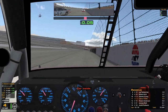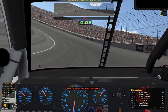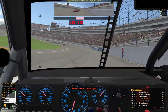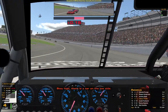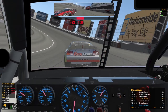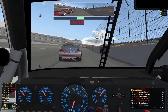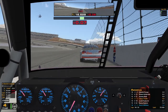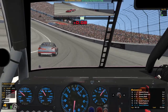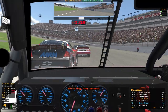Car inside. Keep high. Still there at the bottom. Still there inside. Two more, let's go. Stay high to the car on the low side. Guess it's on me for thinking that there would be a setup that has any turn at all. I'll turn in on you if you're not going to give me my lane. Alright, well, we're just going to freaking finish last, I guess.